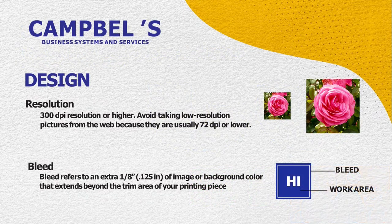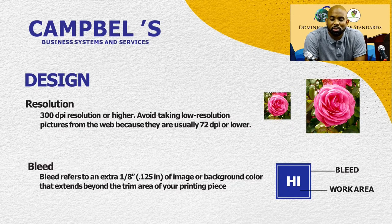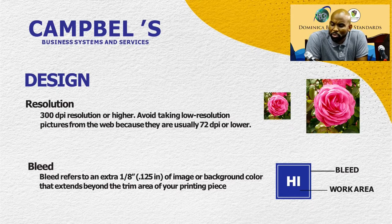Resolution. Another key aspect of design is resolution. Always choose the highest resolution you can when you're creating your labels, when you're creating your design. 300 dpi and up. Anything lower than that, you will start to get blurriness, you start to get banding, and that does create a lot of issues where, again, people's expectations and the results at the end are totally different. So please try and get 300 dpi.